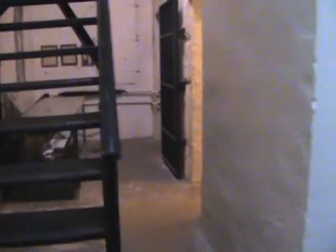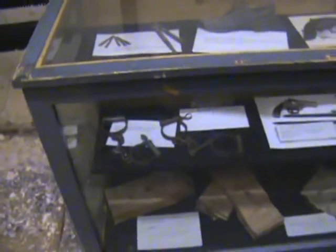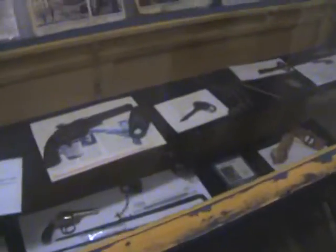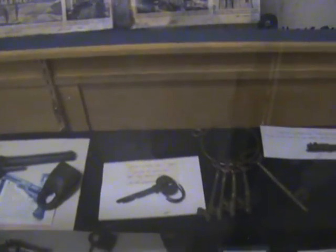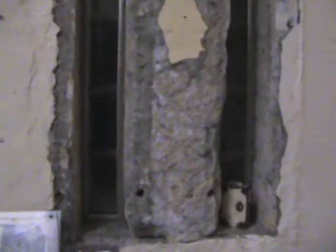Yeah, the upstairs used to be used for part of the jail, but now it's being used for a residence, for the innkeeper. That's where the innkeeper stays. Hey, buddy. Not a whole lot of room. See the windows that they had back there.